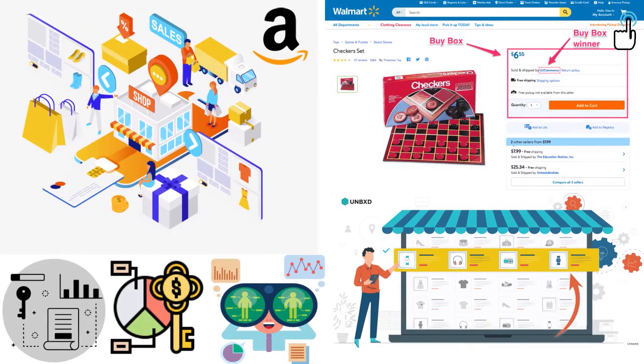And there are 3 factors that Walmart considers when studying product reviews. I just want to tell you right off the bat, don't even think about buying reviews. No, you're going to get kicked out of the platform very, very quickly. You don't want that. There are 3 things that Walmart considers when it comes to evaluating product reviews.